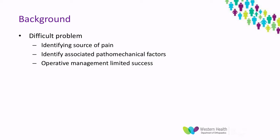And then the things that make it difficult are also identifying any associated pathomechanical factors. Things like alignment play a large role in the tracking of the patella, and the balance of the muscles and the soft tissues around the knee also contribute to this. Putting all this information together helps us decide how we can manage this, both by non-operative and operative means. And we know, unfortunately, that a lot of the cartilage salvaging procedures have limited success.